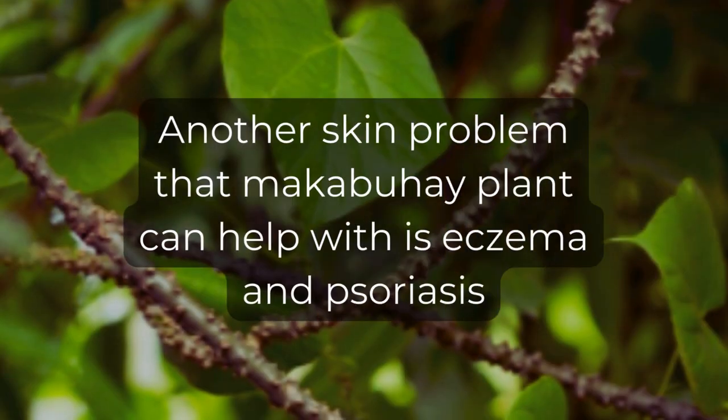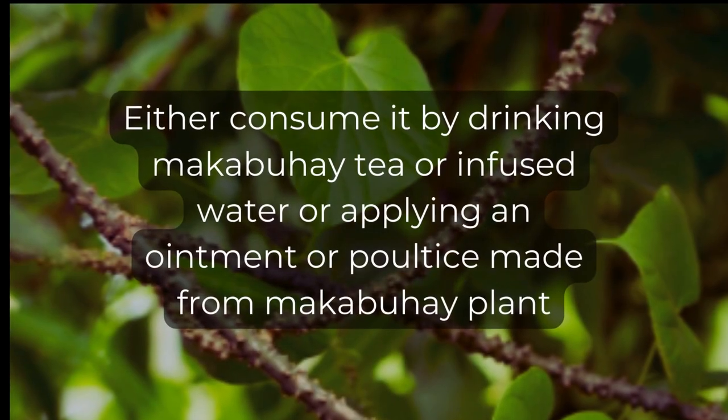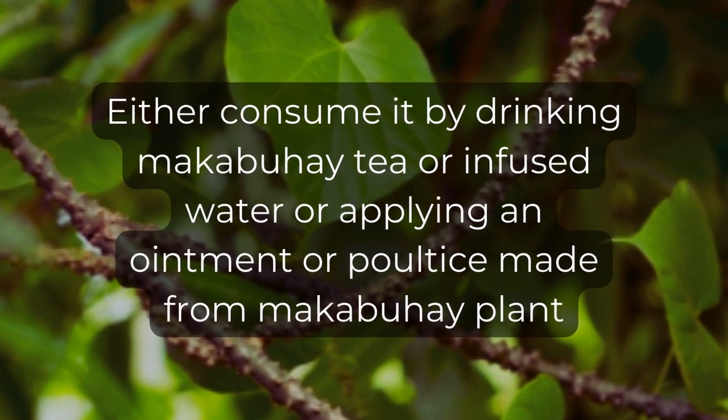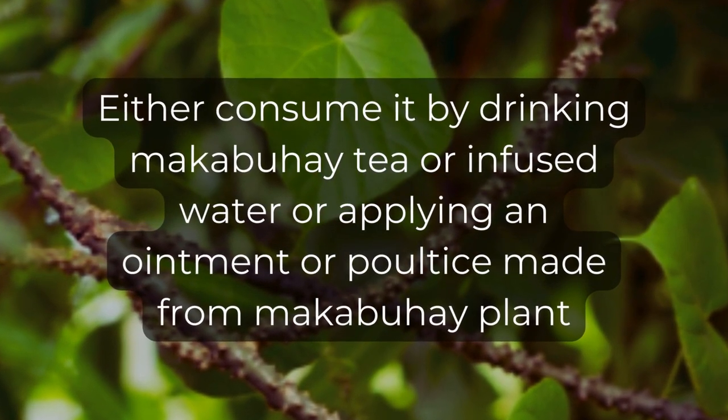Another skin problem that Makabuhay plant can help with is eczema and psoriasis. Either consume it by drinking Makabuhay tea or infused water or applying an ointment or poultice made from Makabuhay plant.